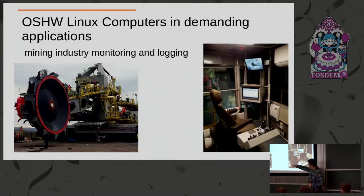So these big excavators, every stop costs many thousand euros. So they have to not stop. They have to be monitored 24/7, and if something happens, an emergency team has to go there immediately and fix the problem because a lot of money is lost. So there is a monitoring station which is done with our computer inside, and they put it inside because most of our customers, what they do, Raspberry Pi are incredible.